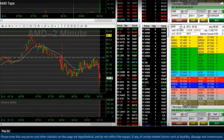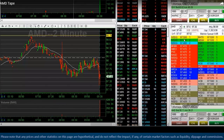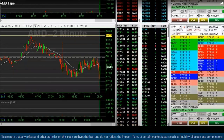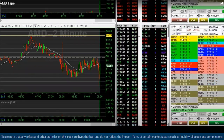Like I said, we're right here into the 97.40 area. We're really not breaking anything much exponentially lower. Right around back through open, that's where I'm looking at that acceleration. So we instantly spray up from 97.40, 97.50 all the way up to 97.80.